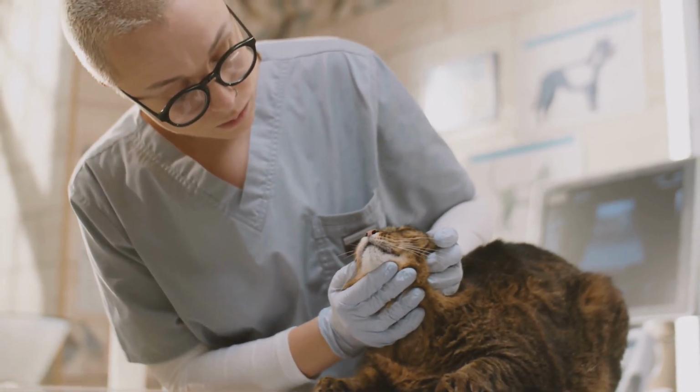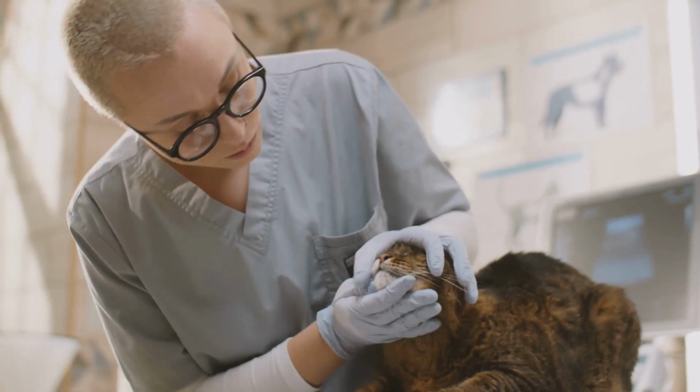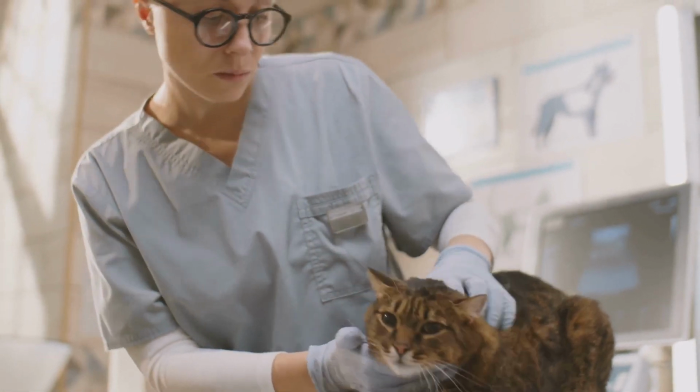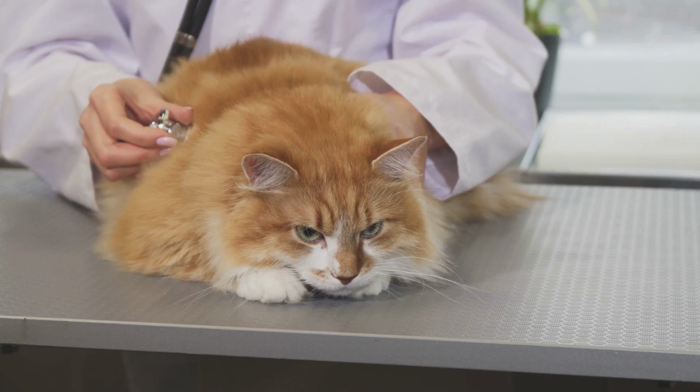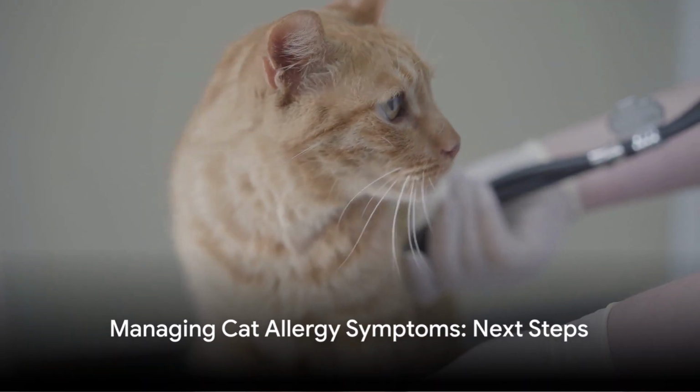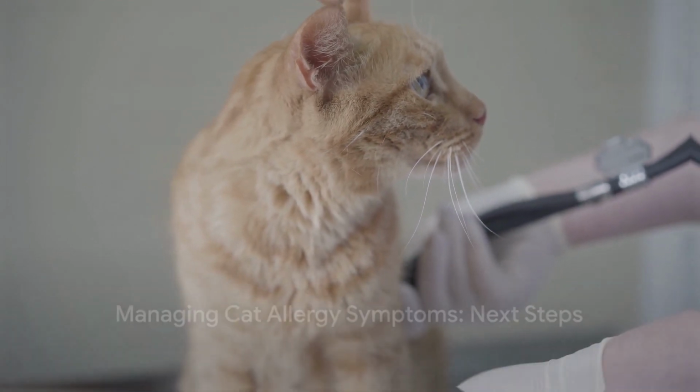It's critical to remember that self-diagnosis can lead to misinterpretation of symptoms and improper treatment. A proper diagnosis by a healthcare professional is key to managing your symptoms effectively and safely. Once you're certain it's a cat allergy, the next step is to manage it.